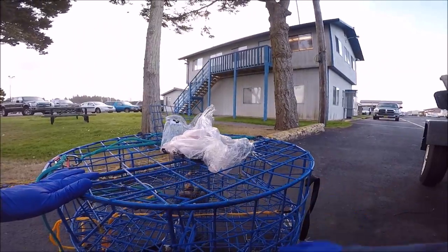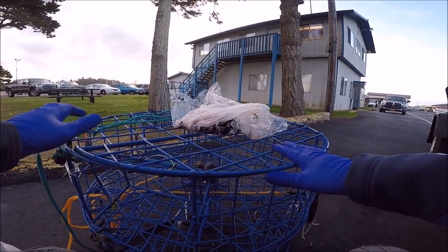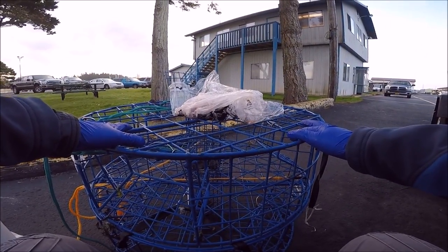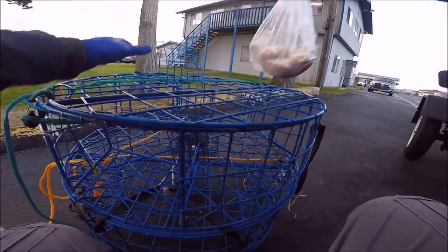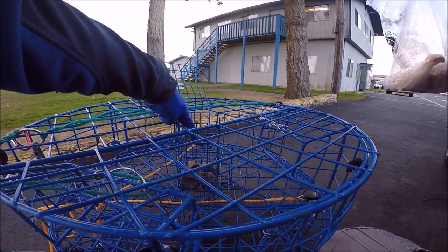Okay guys, here are my pots. You have seen this before. I really like this pot because the crabs cannot escape from them. Once they go in, they can't get out. Versus, let's say, the crab rings, okay? The door opens up here at the top. You put your bait in right there.